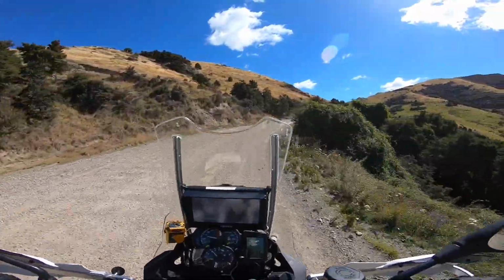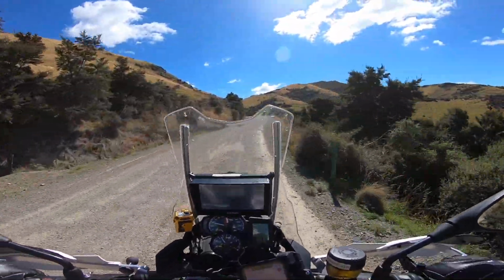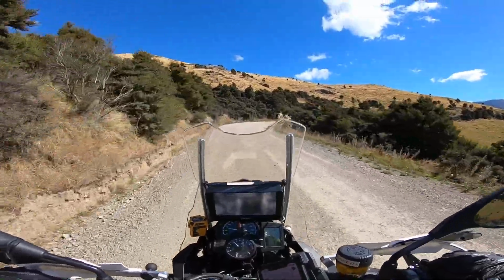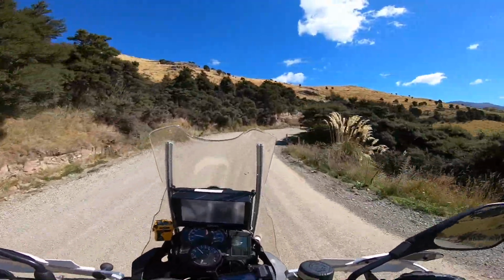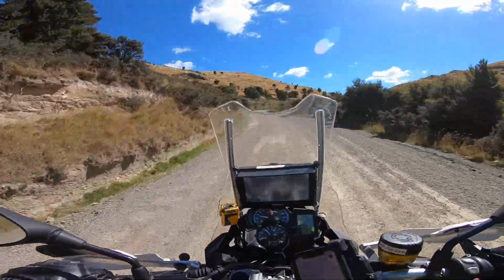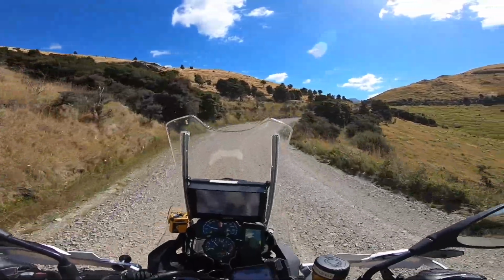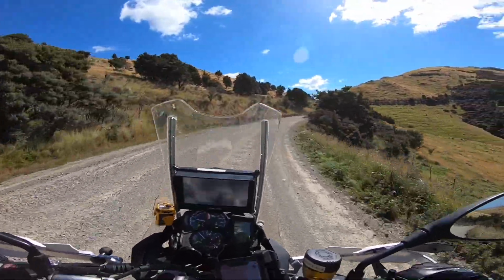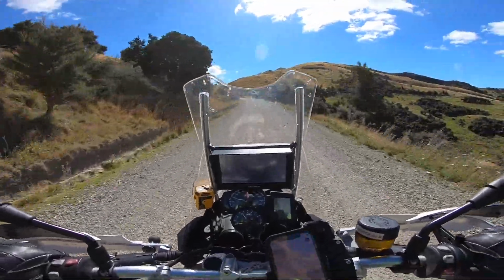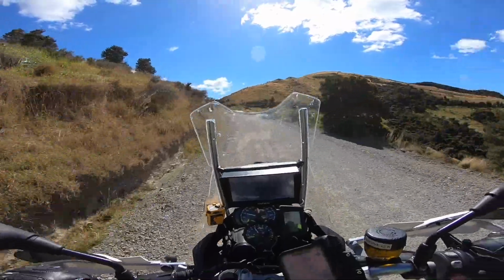A bit steeper than you think coming up here. The camera doesn't do justice to it. It's not hard to ride, it's just rough to ride, isn't it? I'm thinking there's not much traffic up in here today. This being a Sunday and all.